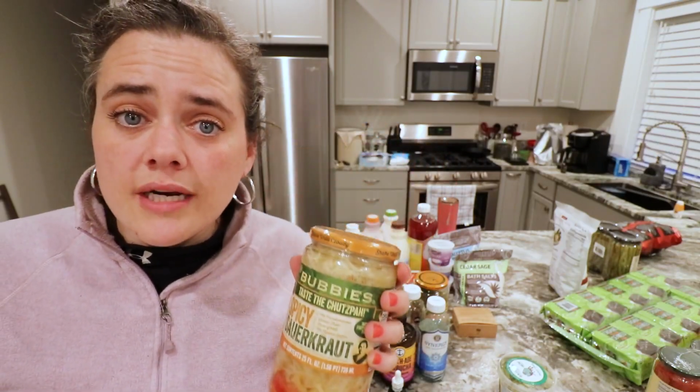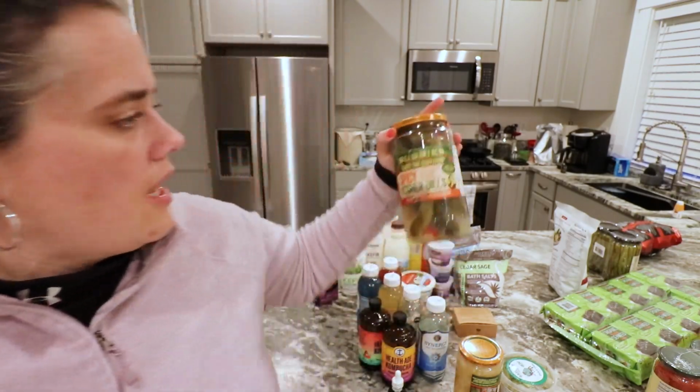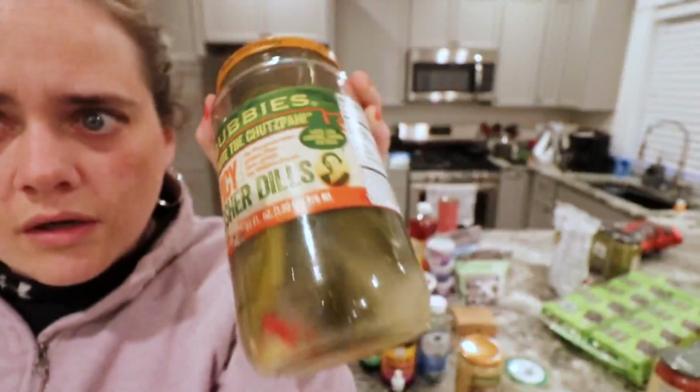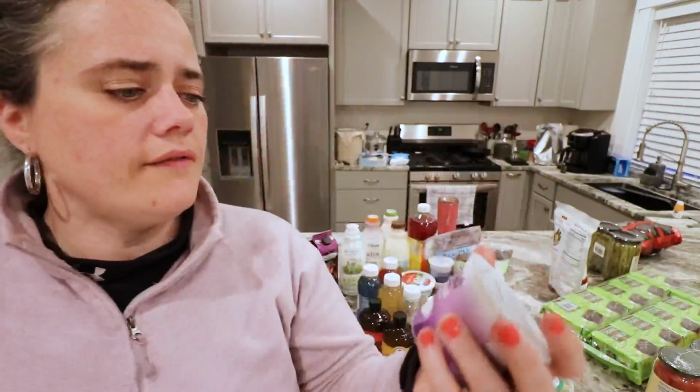If it's not refrigerated, it's not probiotic. If it's just on the shelf, it's been pasteurized and it doesn't have any probiotics to it. So, okay, and then I got these Bub's pickles. I had a couple of these on my lunch break at work. They are delicious, but they're not spicy. I got 2 of these.